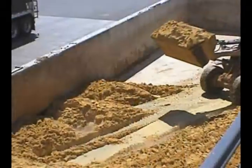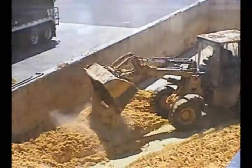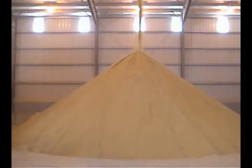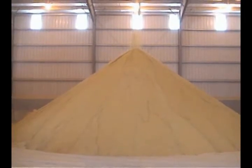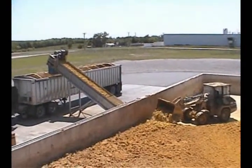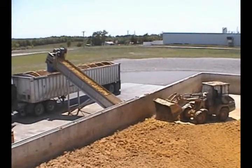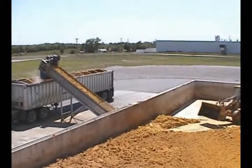The bottoms from the distillation system become animal feed. The feed is either sold as a wet product or as a dry product. The wet feed is called wet cake or wet distiller's grains and is 65% moist. The dry feed is called dried distiller's grain or DDG and is 10% moisture.